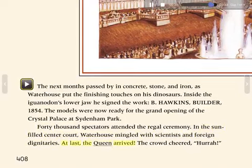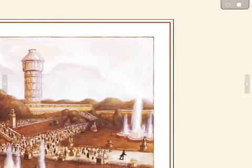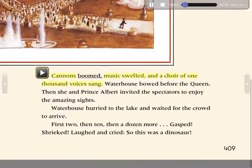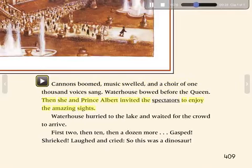At last, the Queen arrived. The crowd cheered, "Hurrah!" Cannons boomed, music swelled, and a choir of 1,000 voices sang. Waterhouse bowed before the Queen. Then she and Prince Albert invited the spectators to enjoy the amazing sights.